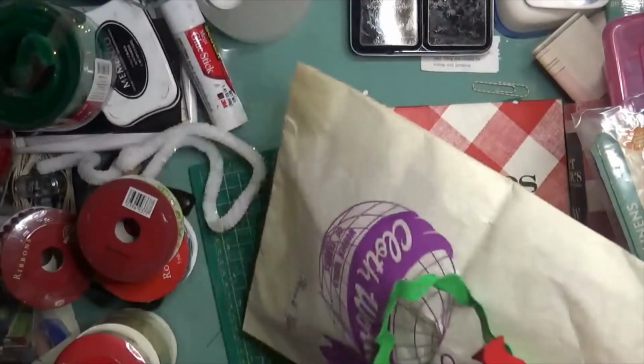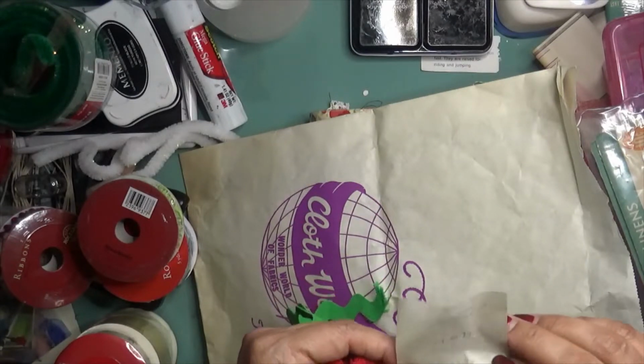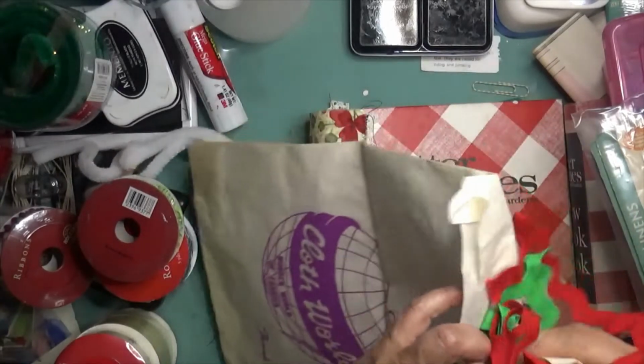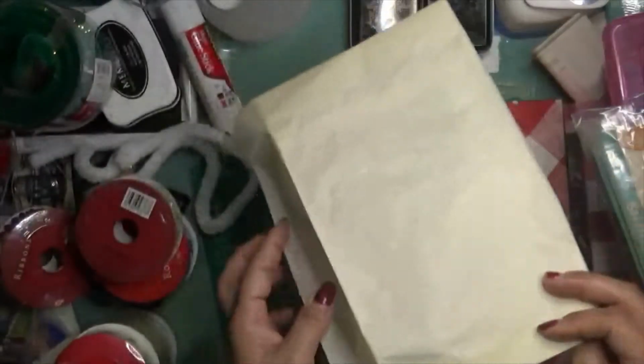But the really cool thing is there was a receipt. And the receipt is April 75. So this has been in storage for that long, you guys. A lot of years. So I have that. And everything smells really musty.